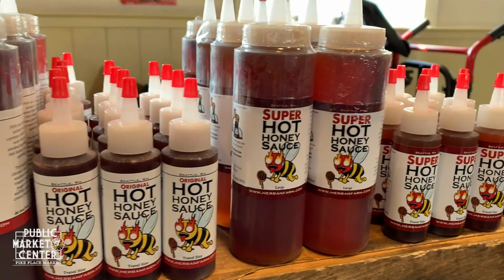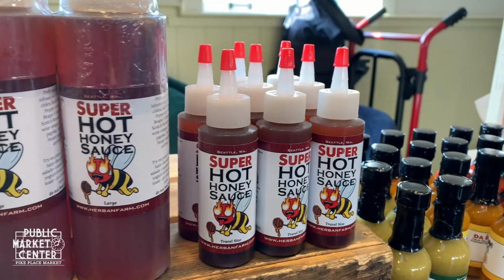We're using cayenne peppers that we grow here in Seattle, and we're infusing it with local honey. It's great on everything from drizzling on vegetables. I like to put it on chicken.